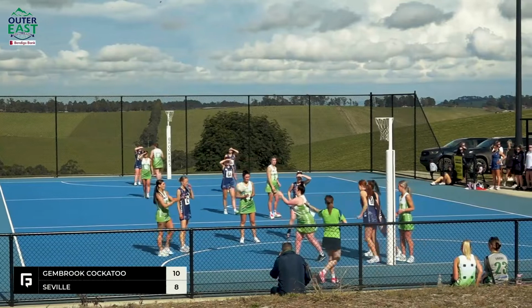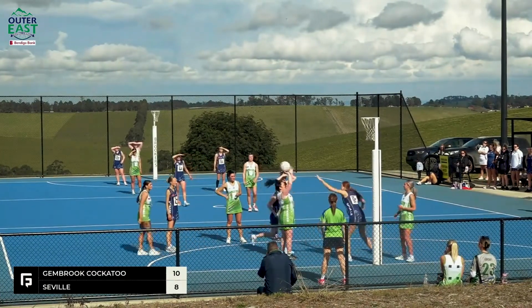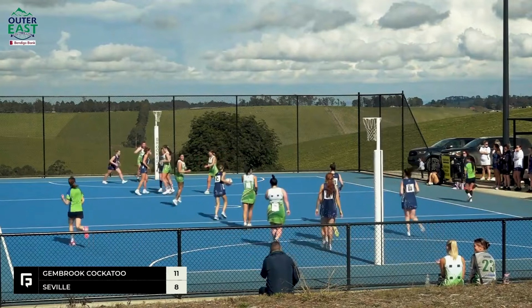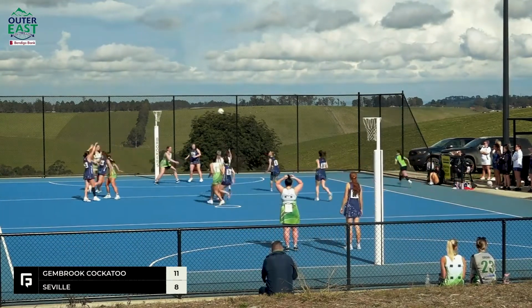Just waiting around. Eventually Laura Christie has the ball. She will take the shot here. And Laura Christie puts it through and the score's 11-8. So that's just the start that Gembrook Cockatoo would have wanted. And this is Cleo Mini now in the centre for Seville.